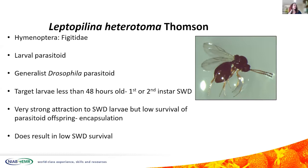Moving on to the larval parasitoids, Heterotoma has been the most abundant larval parasitoid that we've found throughout the surveys. It's a generalist parasitoid species of Drosophila, and it targets the very young larvae, up to 48 hours after egg hatch. So for SWD, that's the first and second instar. It's got a very strong attraction to SWD larvae, but actually results in very low survival of the parasitoid offspring.